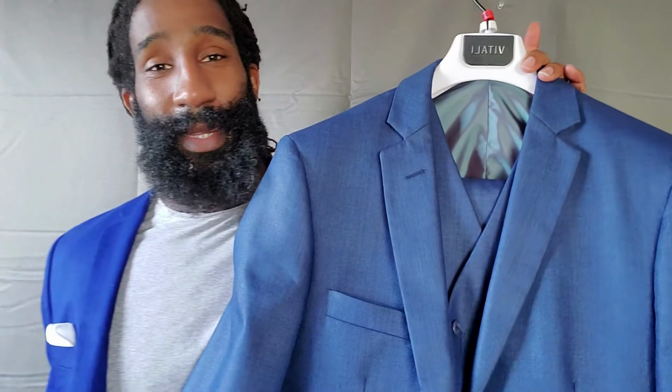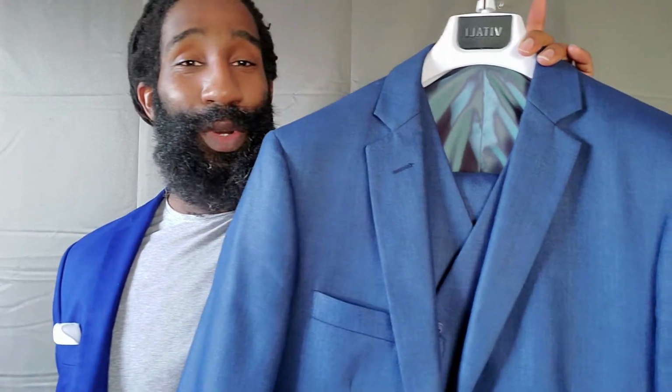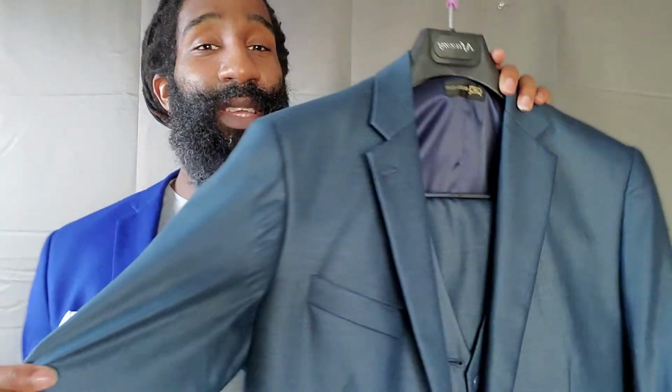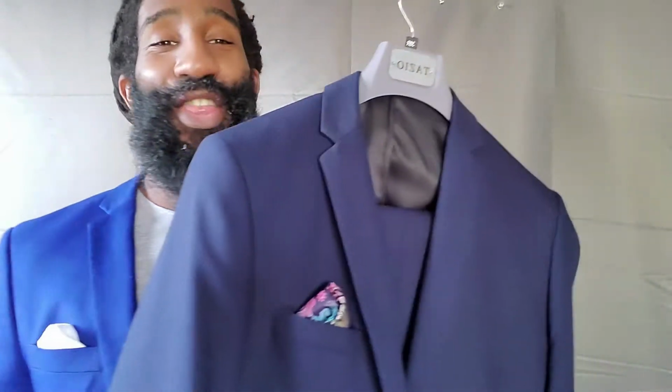I'm going to show you the Tufts, I think that's how you pronounce it, Tuft blue, which is also known as true blue. I'm also going to show you the Parisian blue. Very shiny, got a nice little shine to it. And of course, the master of the blue, the navy blue.